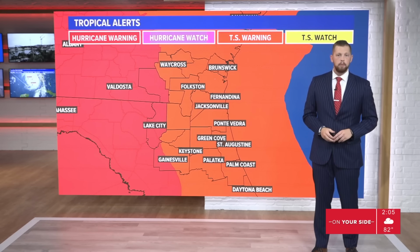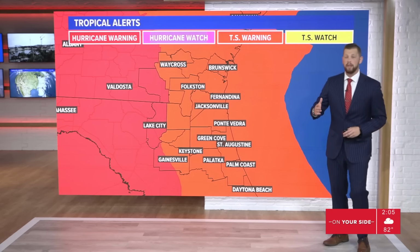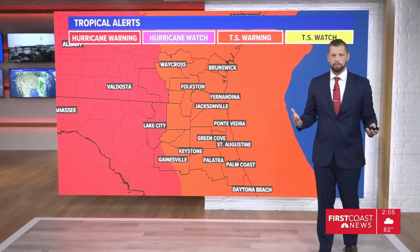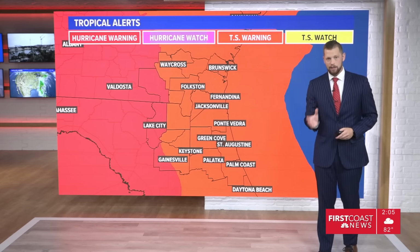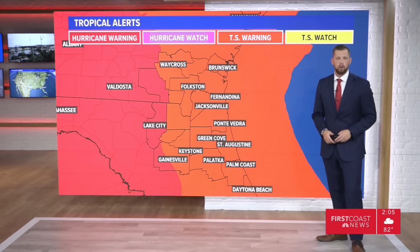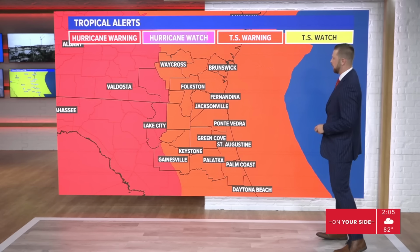Minor street flooding could be possible in some of the heavier downpours, but most of these outer bands of rain are moving in so quickly that it's really not going to allow you all that much time to see a whole bunch of rain. So that is the good news. The flooding threat is relatively low, especially compared to what we saw with Hurricane Debby back in August, but the wind is still certainly going to be a concern here.